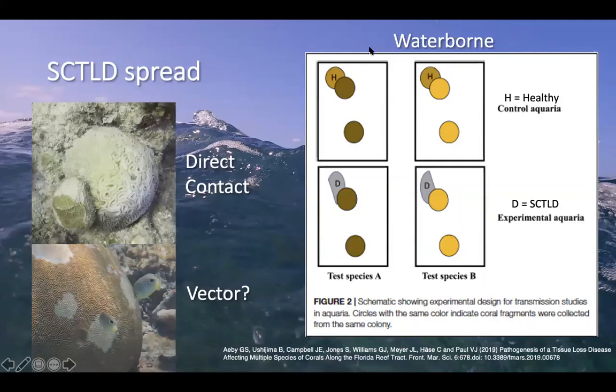But what they have done, looking at both direct contact and waterborne transmission, and looking at this figure on the right, it's basically showing on the top ones a control where you have a healthy coral marked with an H next to another healthy coral touching it, and then a third healthy coral fragment farther away in the same aquarium, in the same tank. On the bottom, you have a diseased coral touching a healthy coral and then having a third one far away. And the left and right column are just two different tests of the same experiment using different species. But what they found was that in the case of a healthy coral touching another healthy coral, the coral remains healthy. If you have one in the same tank farther away, it stays healthy.